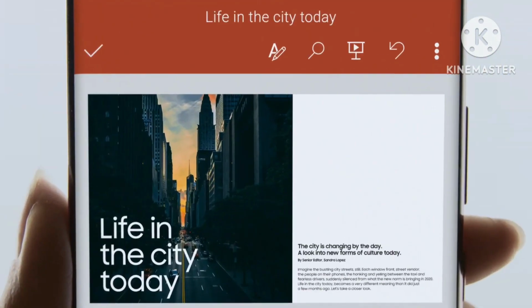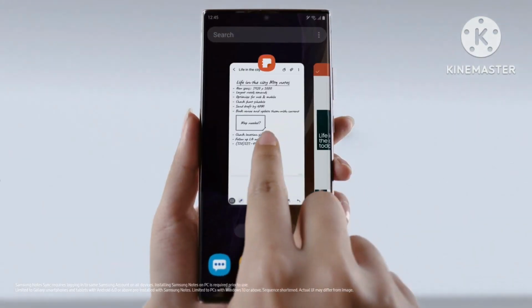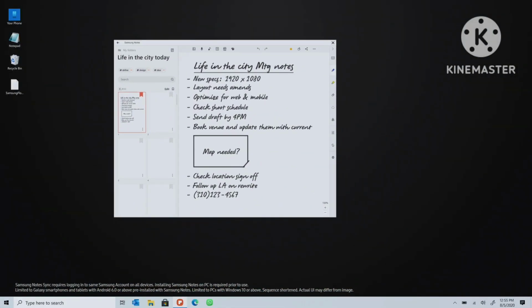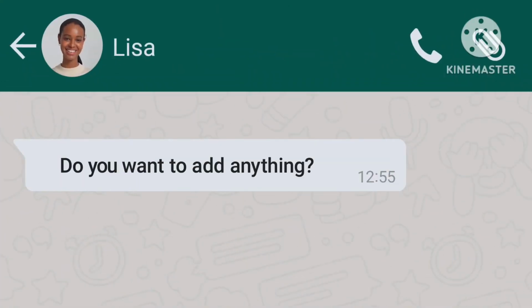Now you can convert your notes to PowerPoint and share right from your couch. Open your notes on tablet or laptop. Even sync to OneNote and Outlook to keep all your thoughts up to date. Do you want to add anything?